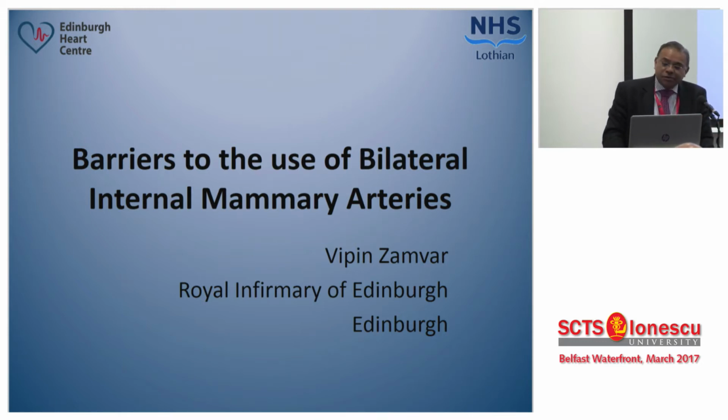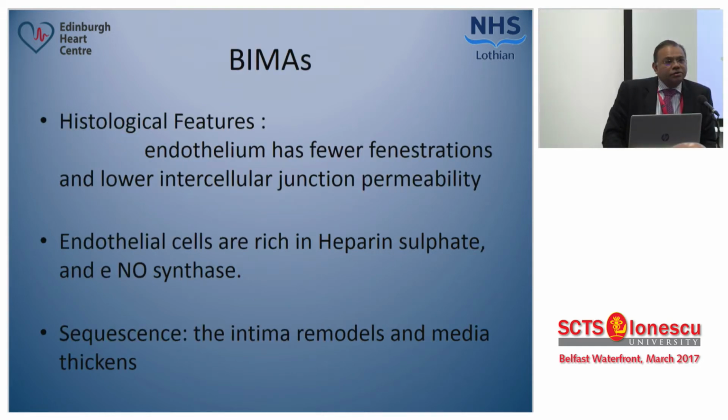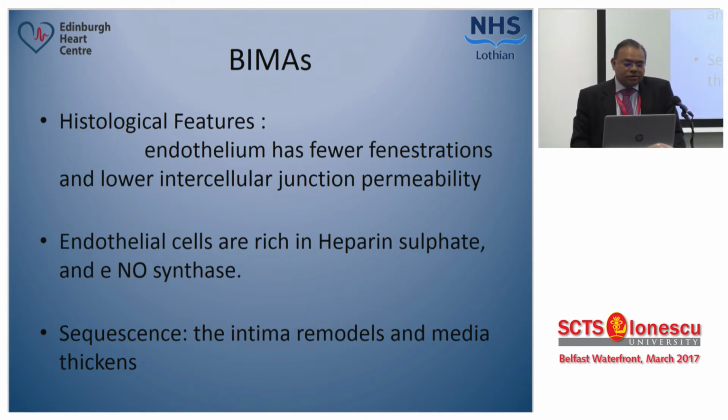I'll be speaking on the barriers to the use of internal mammary arteries in clinical practice and how do we address them. There is no doubt that the two internal mammary arteries are the best conduits available for coronary artery surgeons. There are a number of features which protect them from atherosclerosis.